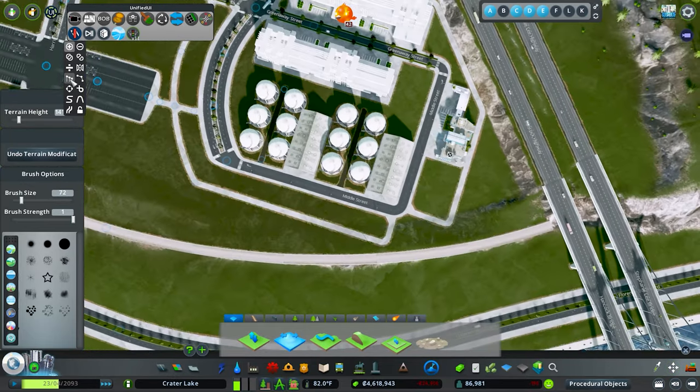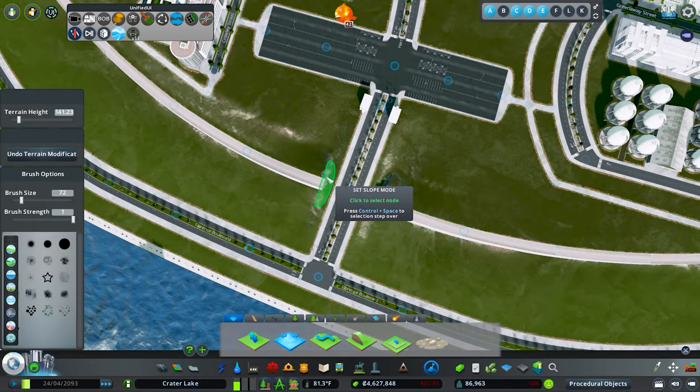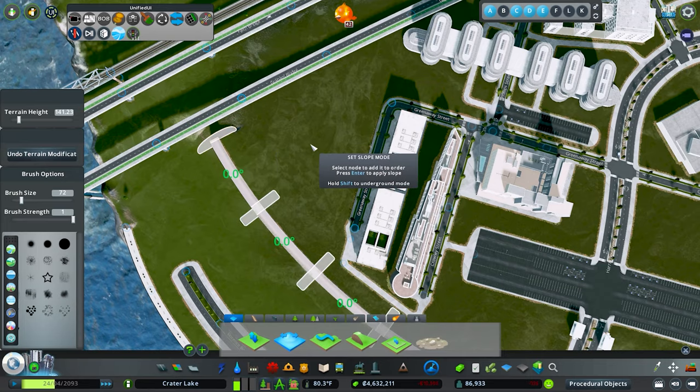Perfect. And then let's jump into the network multi-tool and go to slope mode. Our lovely little leveling cheat. So we're going to go like that, and then come up here and go like that.